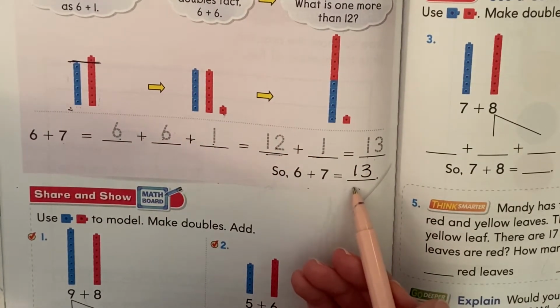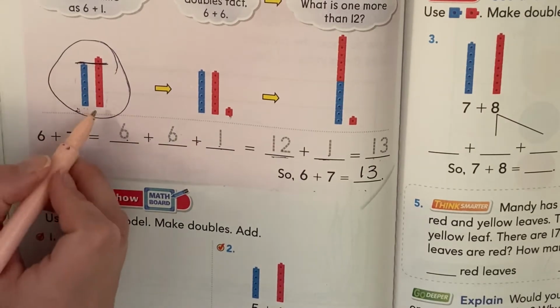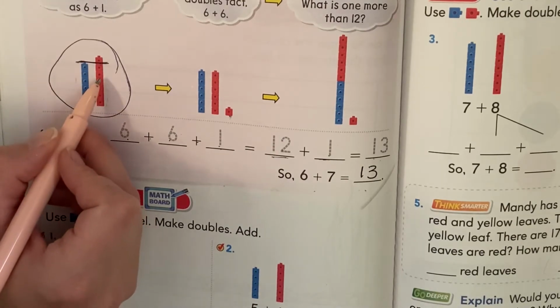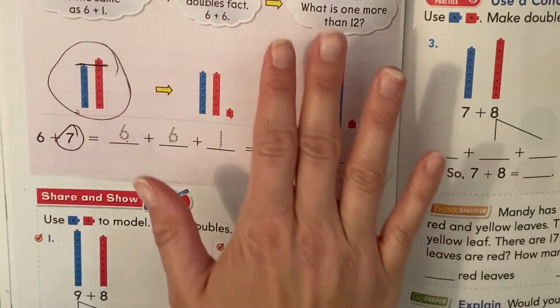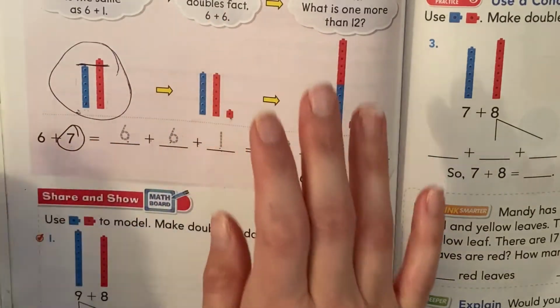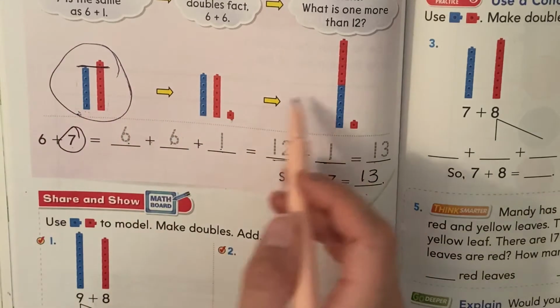Yes, I know it's a lot of steps. How else could you find your answer? How else could we have done that? Could we have just counted these all together? We could have. If I counted these, 6 plus 7, I could get the same answer: 6, 7, 8, 9, 10, 11, 12, 13. Or I could have put 7 in my head and 6 on my fingers, right? And counted on: 7, 8, 9, 10, 11, 12, 13. I could have done that and still got my same answer. So there are other ways to solve, but we're looking at how we could use doubles, okay?